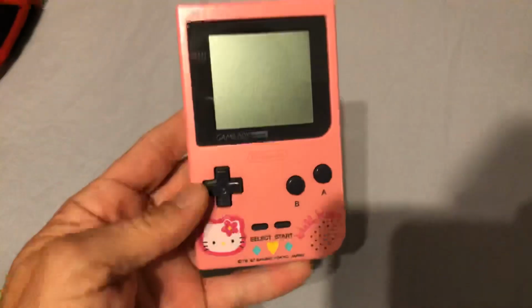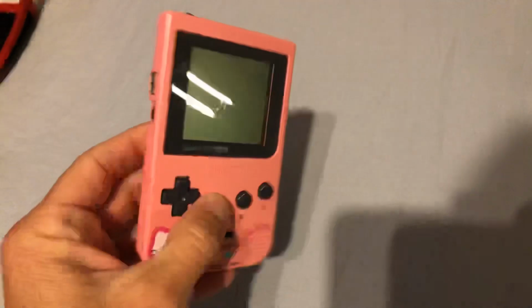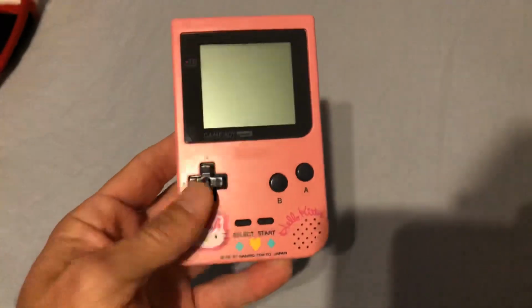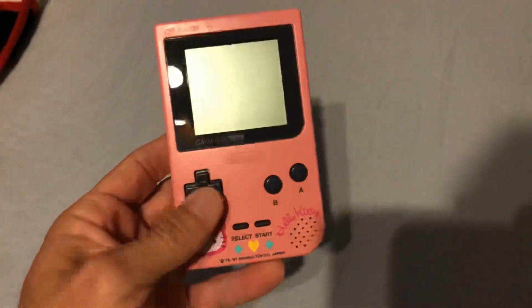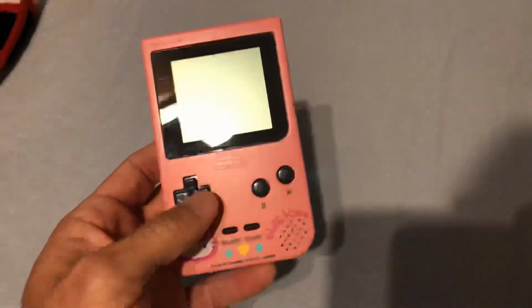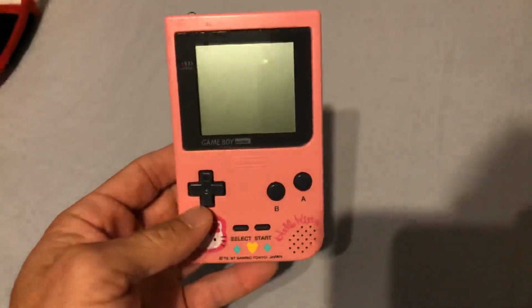So there's my Hello Kitty Game Boy Pocket, and no box, by the way, unfortunately. I wish I had the box for this, but to get one of these in the box is about 4 times the price that I paid for just this, and I got a really good deal on this as it is. So there's that.